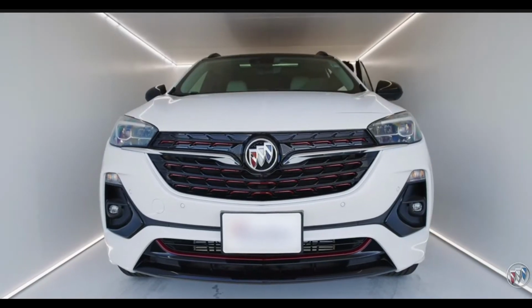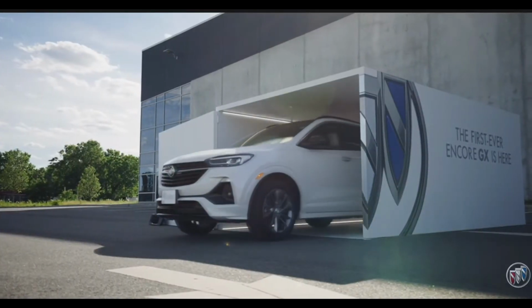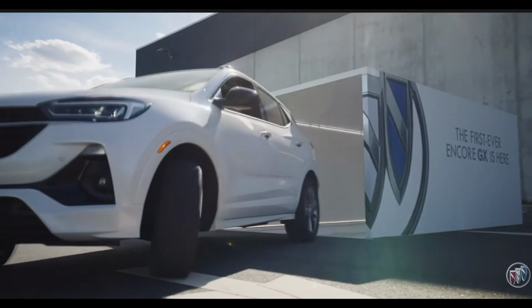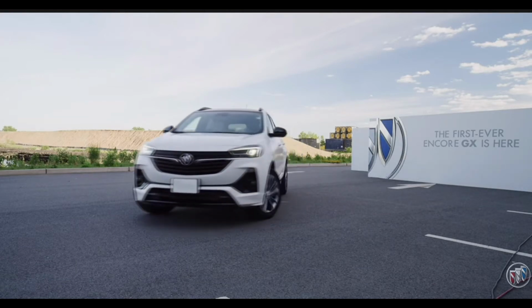Tell me, how does it feel? Is that a Buick? Sure is. It's the new 2020 Buick Encore GX.